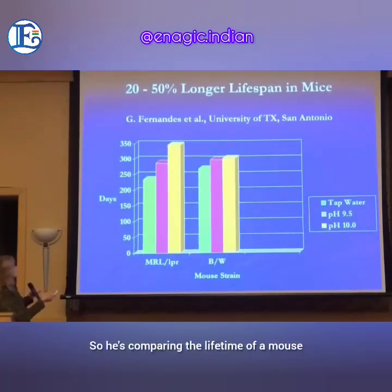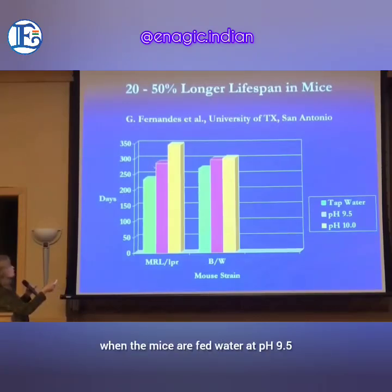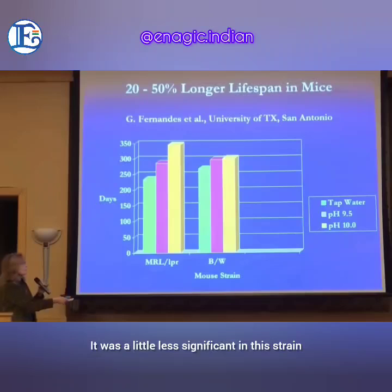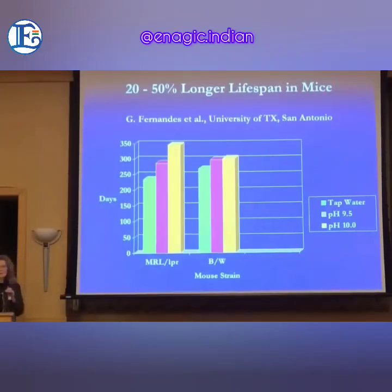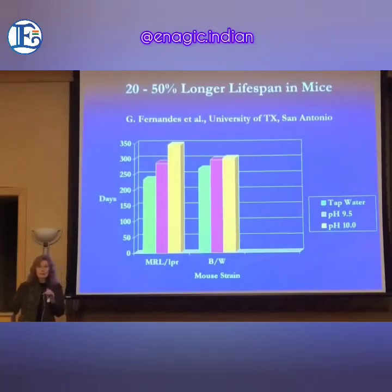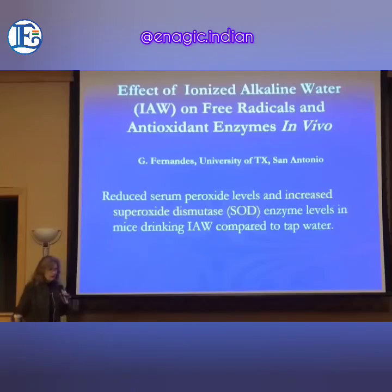And then he found, compared, these are different mouse strains. So he's comparing the lifetime of a mouse, which is about 225 days in this strain, fed just tap water, and what happens when the mice are fed water at pH 9.5? Well, they live more days, and it becomes significant, especially at pH 10 in this strain. It was a little less significant in this strain. But there you see, in mammals, it's enhancing length of life. That's important.